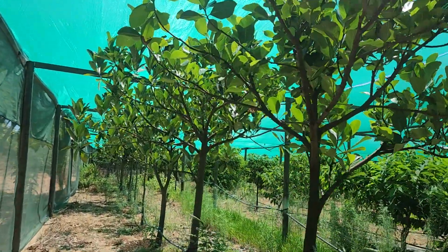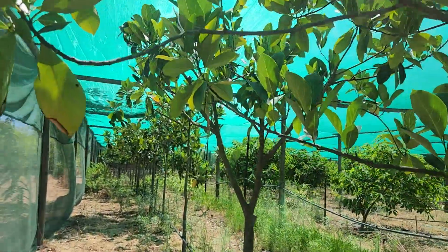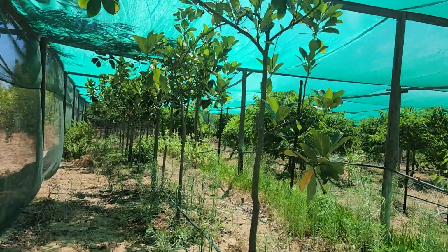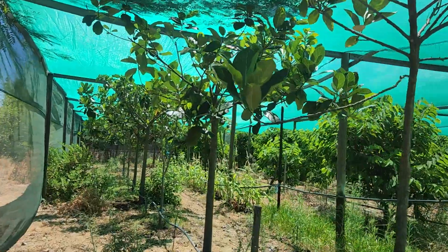So my dad bought this from the same nursery at Tas1 back in the days when they bought the custard apple trees at the same time. So they're not different variety.